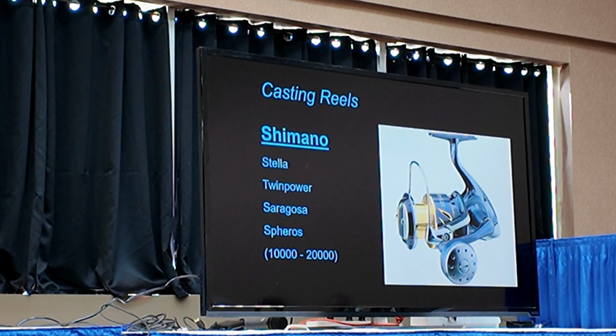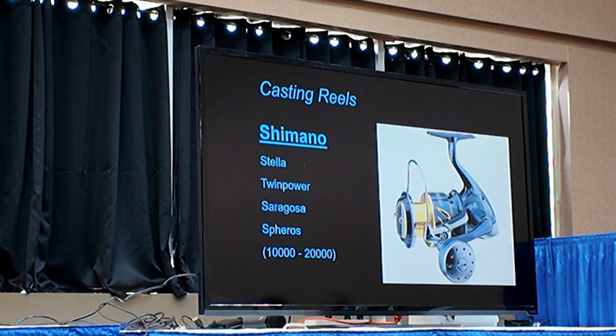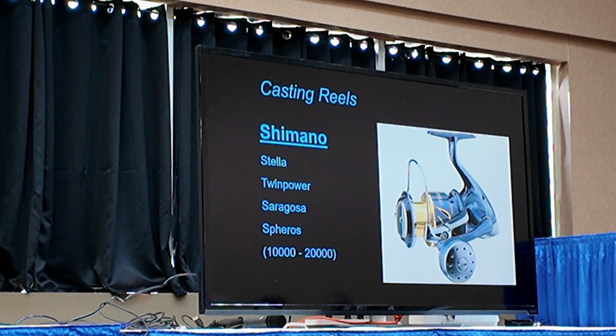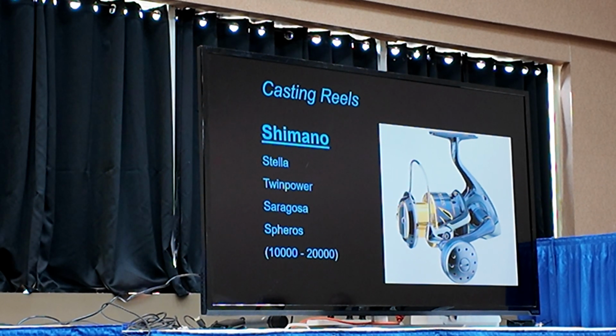I would say for your medium bluefin, when I started and couldn't afford a lot of this stuff, it was all Saragossas for me, 10Ks, 14Ks. Luckily now we've got a bunch of Stellas and Twin Powers in the mix, but if you're just starting out, a Shimano Saragossa 14K is a great all around reel. And then of course you move up the ladder, Twin Powers, Stellas.